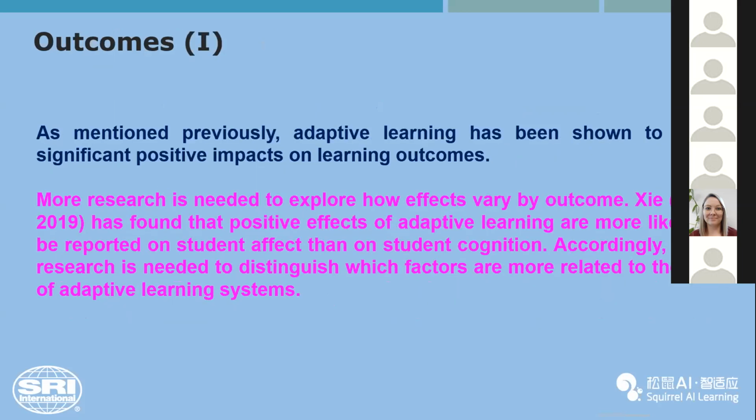Regarding outcomes, as mentioned previously, adaptive learning system is useful and has been shown to have positive impacts. However, the outcome really varies. For example, Xie and his colleagues found that positive effects of adaptive learning are more likely to be reported on student affect than on student cognition.